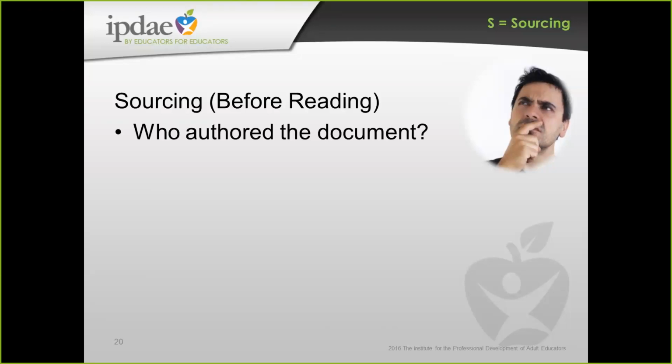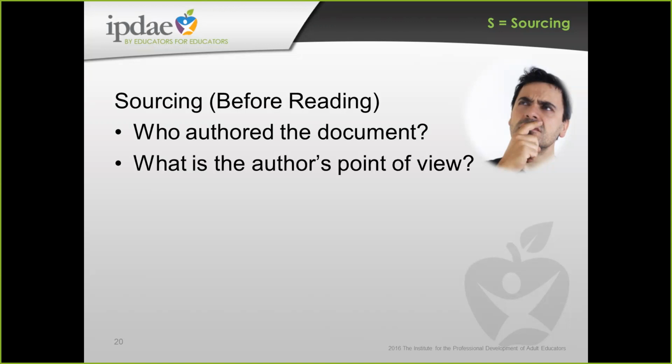And with that in mind, let's see what that author's point of view might be. In most of the cases where we're looking at these primary sources, if we look at something like the Gettysburg Address, and we know that it was done by Abraham Lincoln, then we also have an idea of his point of view in doing it. So why was it written? What was the occasion? What was going on, and when?